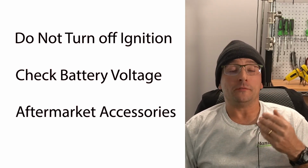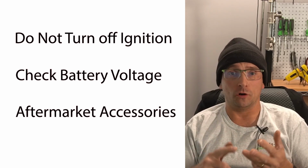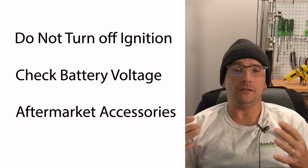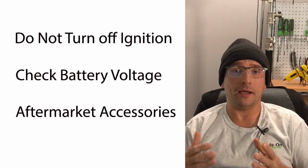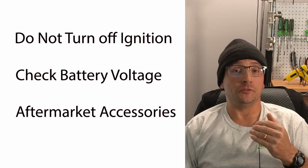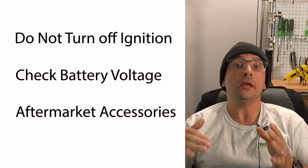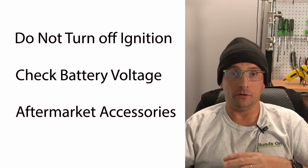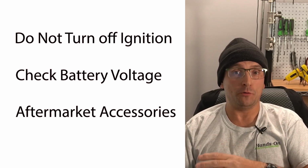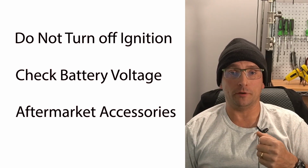Number three, take a peek around for aftermarket accessories, radios, remote starts, the GPS disablers. Any aftermarket accessories that could be tied into the network can mess up your GM programming. I've had dozens and dozens of times that I've found something aftermarket on the system after I started programming and it airs out. And if it's an aftermarket radio on a GM, usually just pulling the radio fuse and hitting the retry button will take care of it.